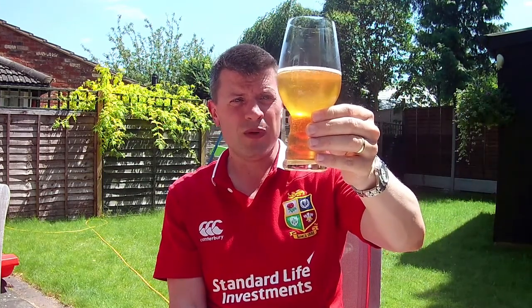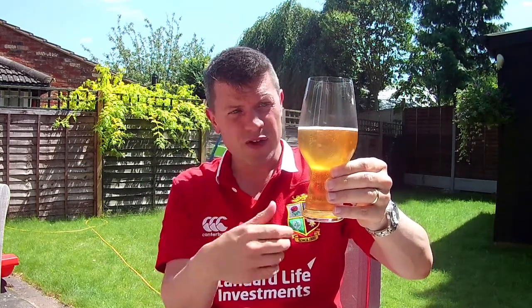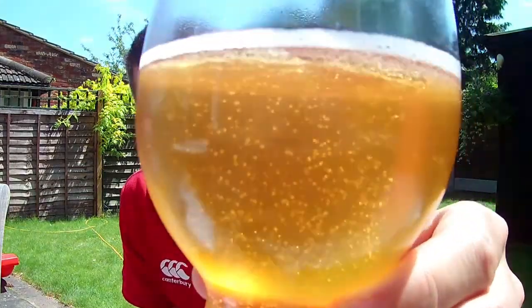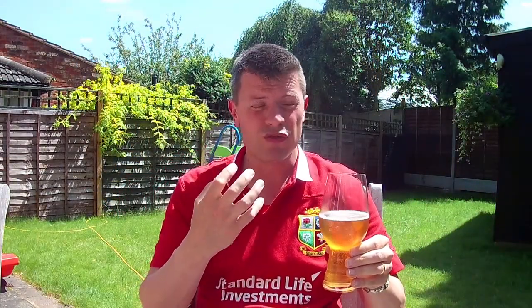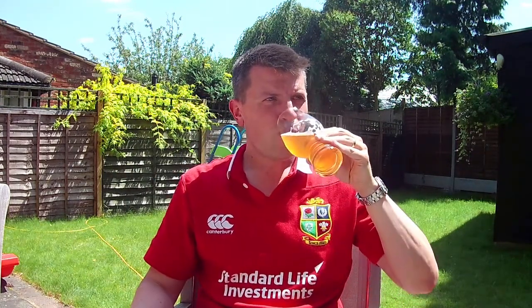Appearance is fantastic. It's super clear, very beautiful. Perhaps needs a bit more of a head on it, but that doesn't bother me, that's for sure. Carving, very good. Those bubbles are still flowing up there. The taste is crisp, it's refreshing. It's fabulous for a day like this. Oh, that is very nice. Very nice indeed. Absolutely delicious.